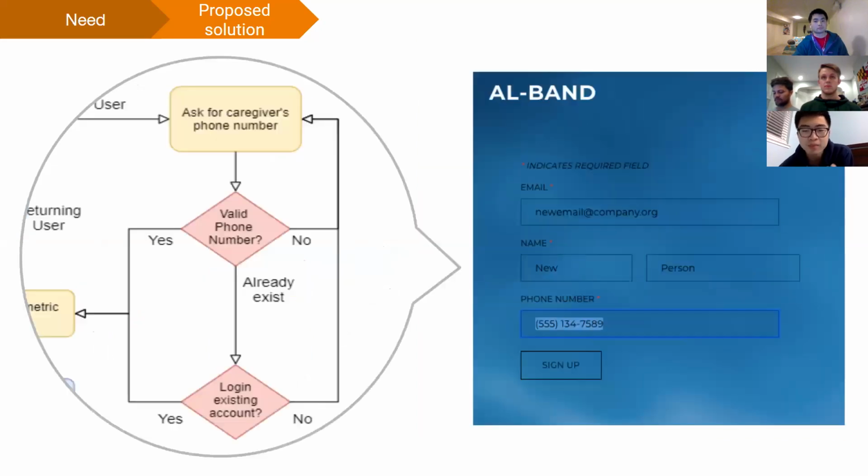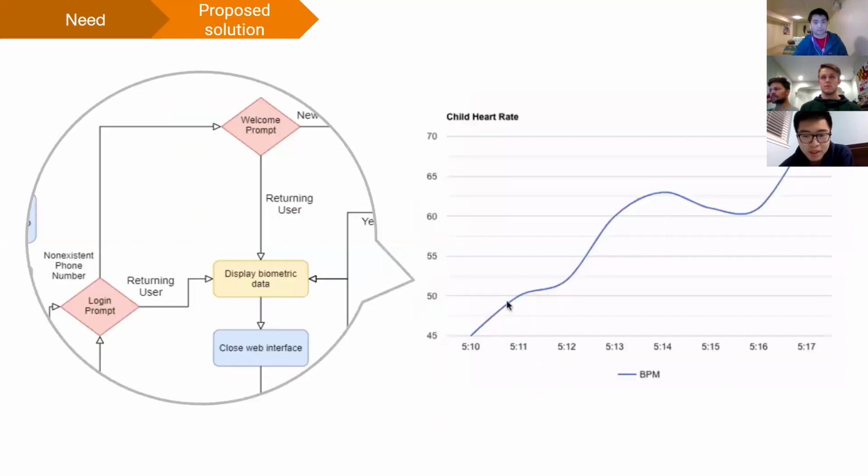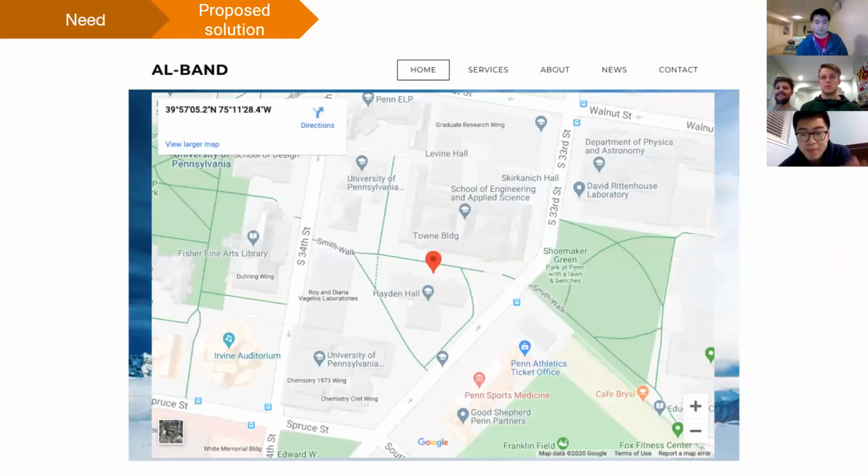Next slide. If the user does not have an account, he or she can sign up by registering a unique phone number. Once they are logged in, a patient or a caretaker with the account credentials can access live biometric data. And even more importantly, next slide, the map, which features the location of the patient.